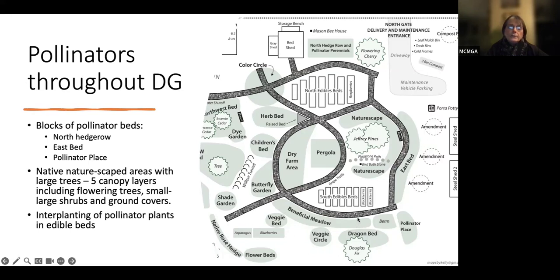In this area, I'm going to show you a picture of it, but this area we are starting to introduce more pollinator plants. These two beds are native plant beds, as is this over here. They're naturescaped. They're built around large trees and they have 5 canopy layers. So all of these are creating places for not only sources of food, but habitat. And not just habitat for bees, but any kind of wildlife that lives in this area. Even our gardeners with smaller edible beds are starting to interplant pollinator plants with their edible beds.